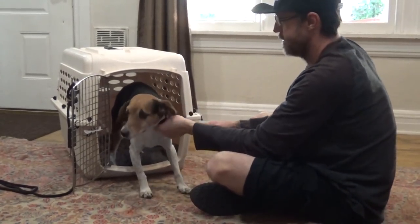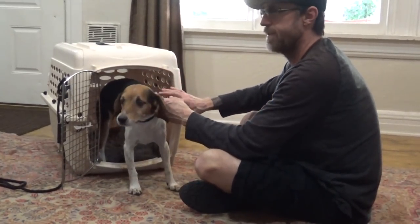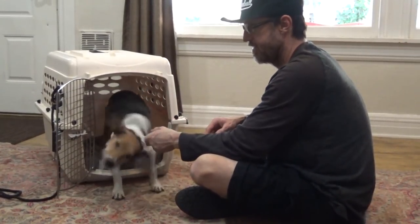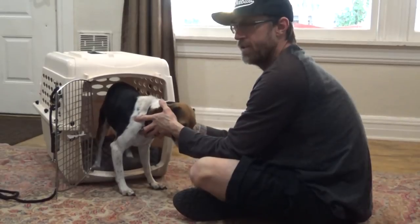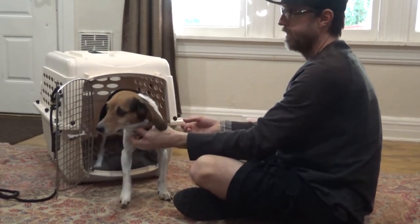So even just having him stand right here in the doorway, if he's not escaping, that's going to benefit us on the way back in. See, he's using his nose now. Now all I'm doing is controlling the exit. I don't care that he's coming out. I'm controlling the intensity in which he comes out. There we go.